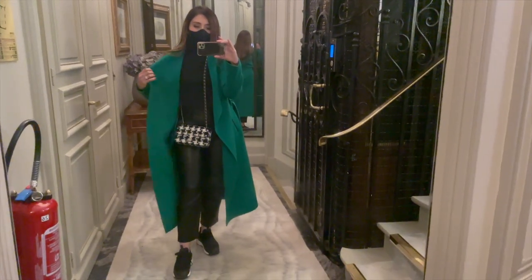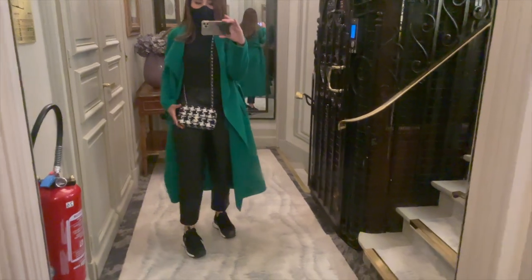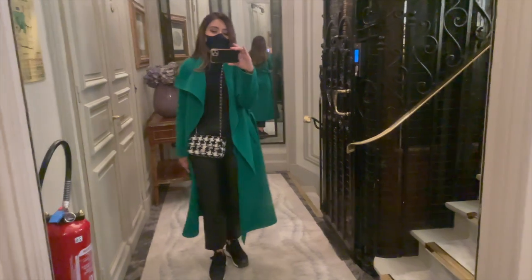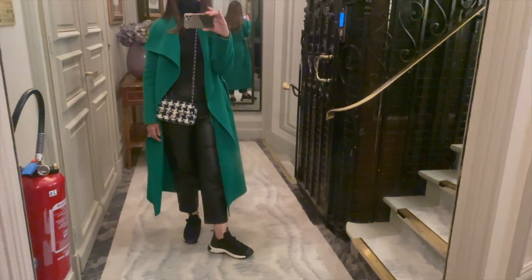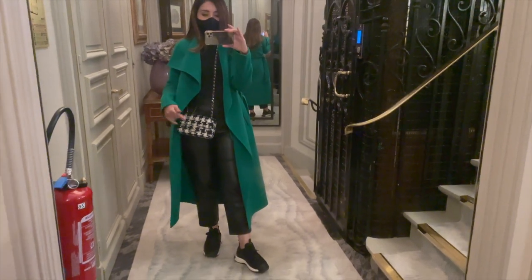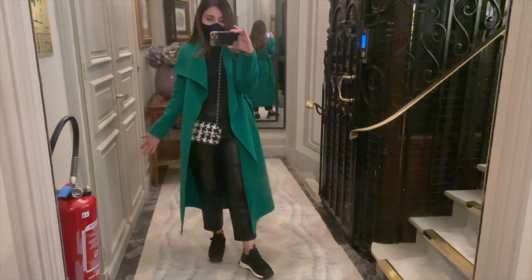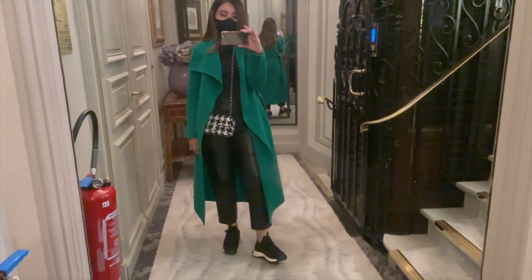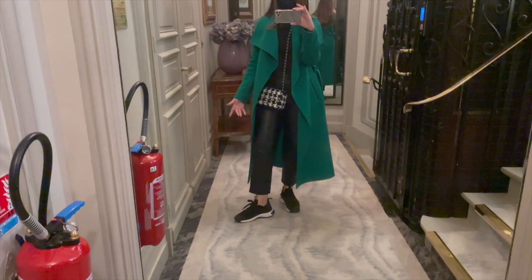I have my maquillage, my coat, houndstooth mini. I've really been enjoying wearing this finally. And then my Chanel Sport Trail sneakers, which are absolutely the most comfortable things ever. I do want to get them in white. They've actually increased the price on these. I can't believe it, but the price is higher. I'm glad I got them when I did, but these are really comfortable.